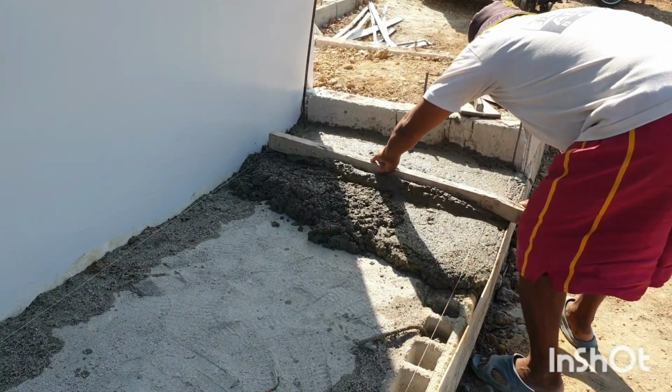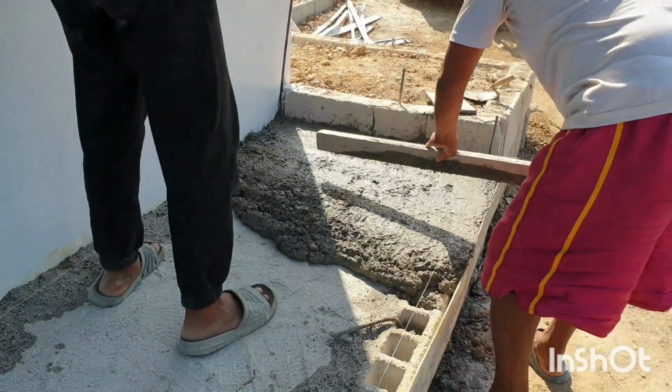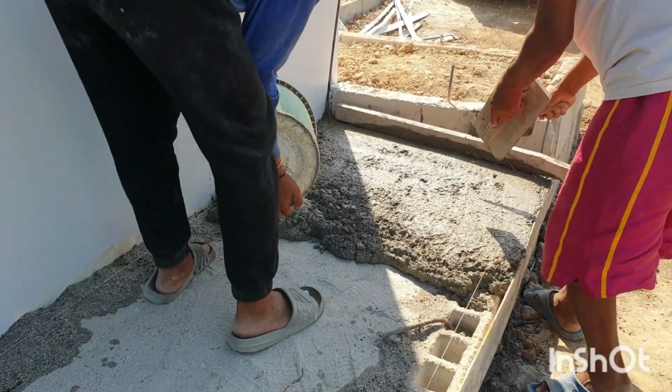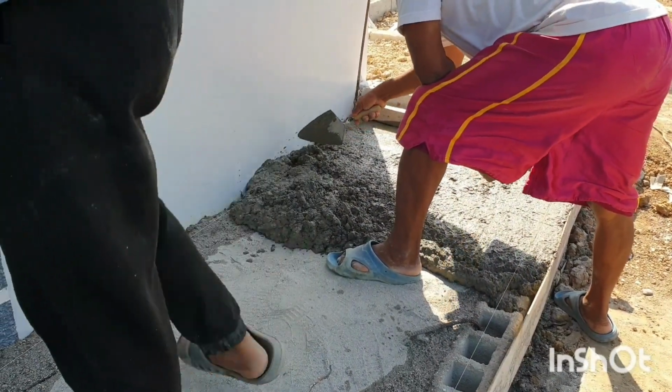I guess while we're waiting for the deco stones and the floor tiles to arrive, Joel's got the guys working on the outside productively. What more can you do?